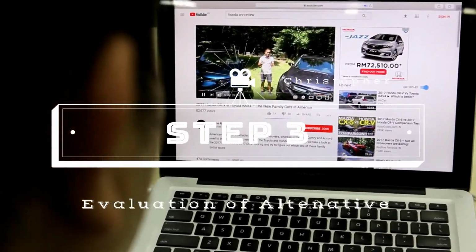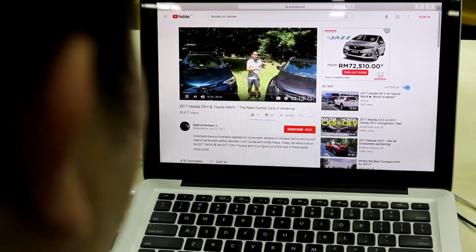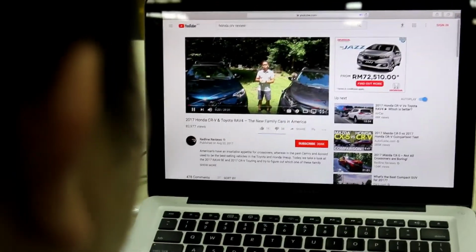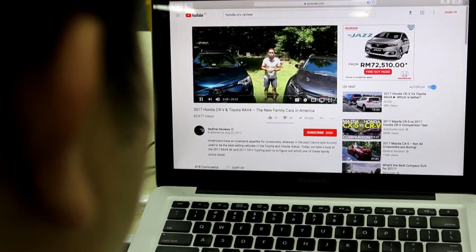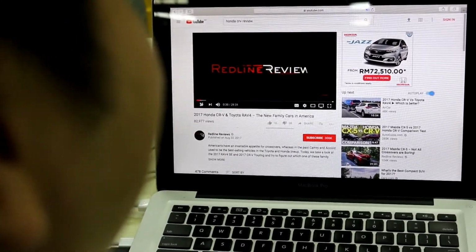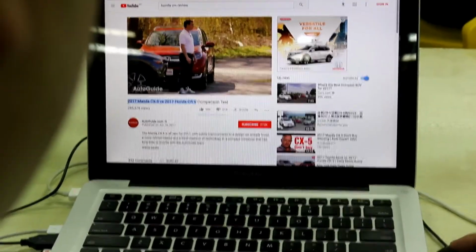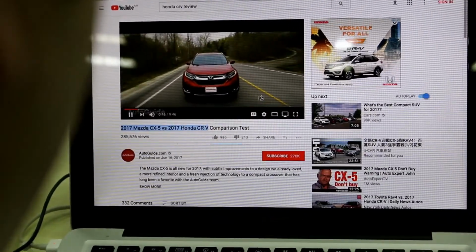Step 3. Evaluation of alternatives. Mr. Tiong will likely consider alternative products or brands, as there are a lot of similar offers by competitors. That's why Honda introduces the Honda CR-V 2017, which has a very attractive starting price when compared to the other brands. But also consider the market Honda is targeting.